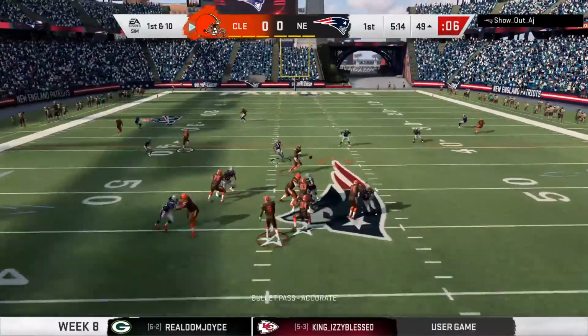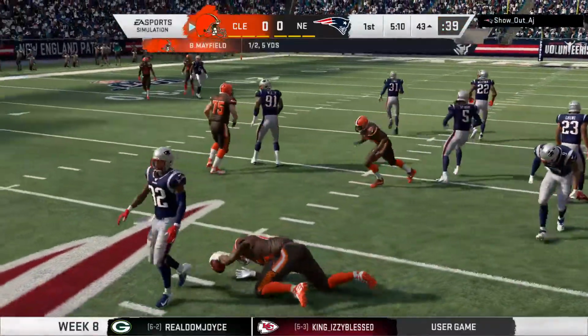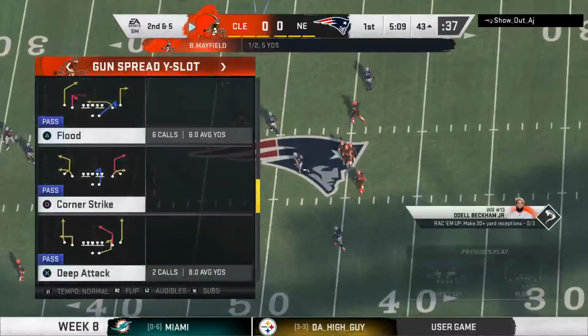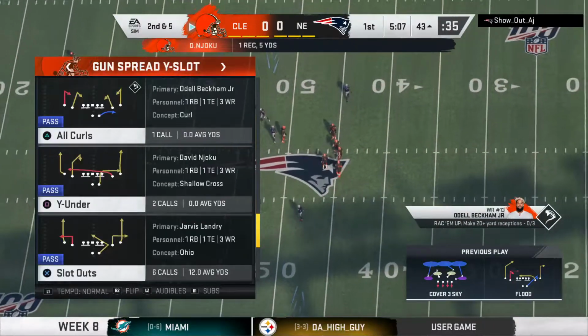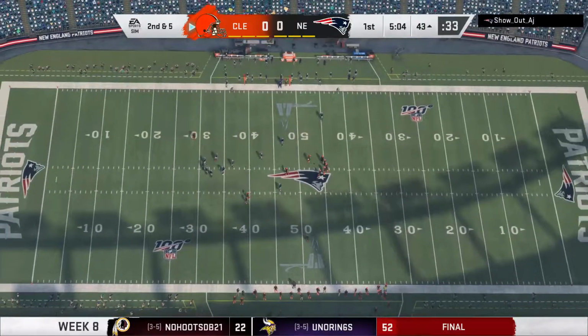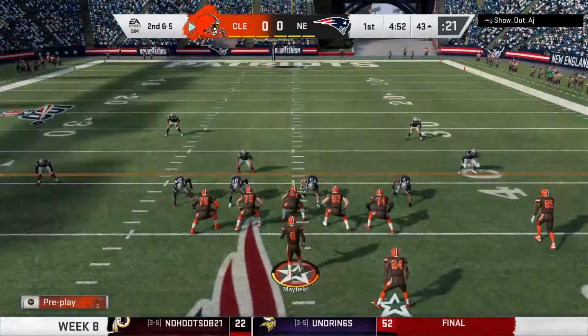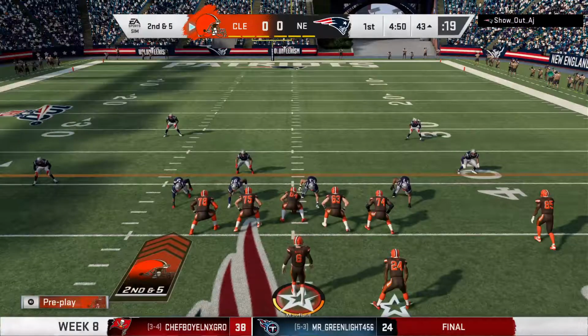A 1st down throw for Mayfield. He's got Njoku over the middle. Some extra space following the display of power. Down just inside the 45. 5 yards on the catch there, brings up 2nd down at the 43-yard line. 2nd and 5 after the 5-yard completion on first down.